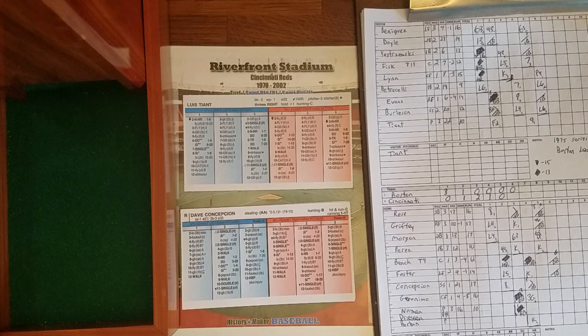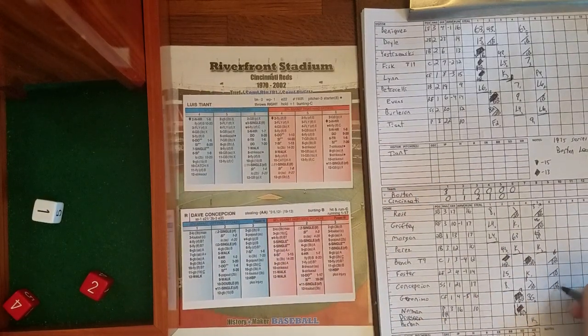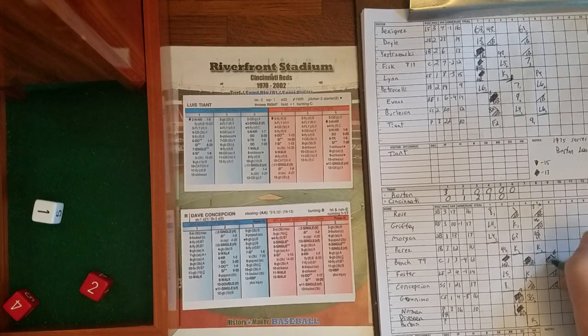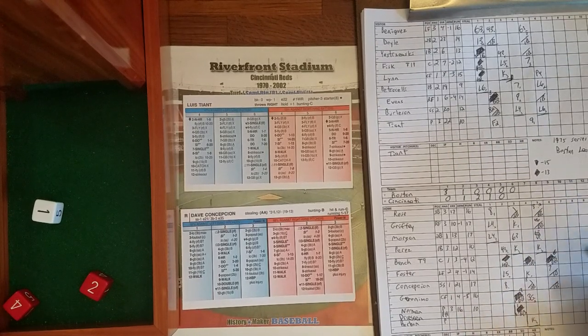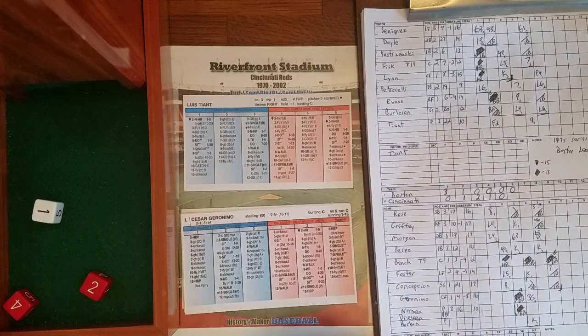Bench will not be held at second, since there's not a steal chance. 1-6, and that's a single, 2 stars for Concepcion, and the Reds have taken the lead. They lead it now 5-4. Foster moves to third base. Runners on the corners. That's going to do it for Louis. He is out of there. Louis will have to leave.